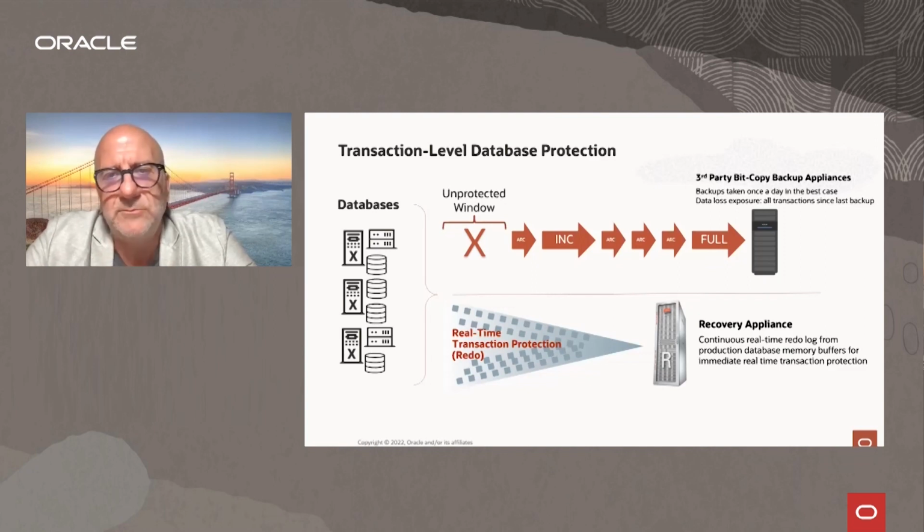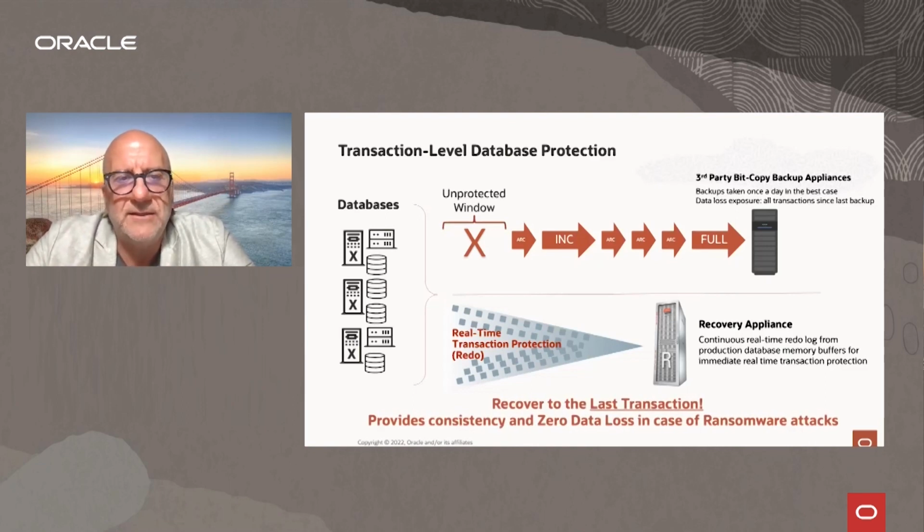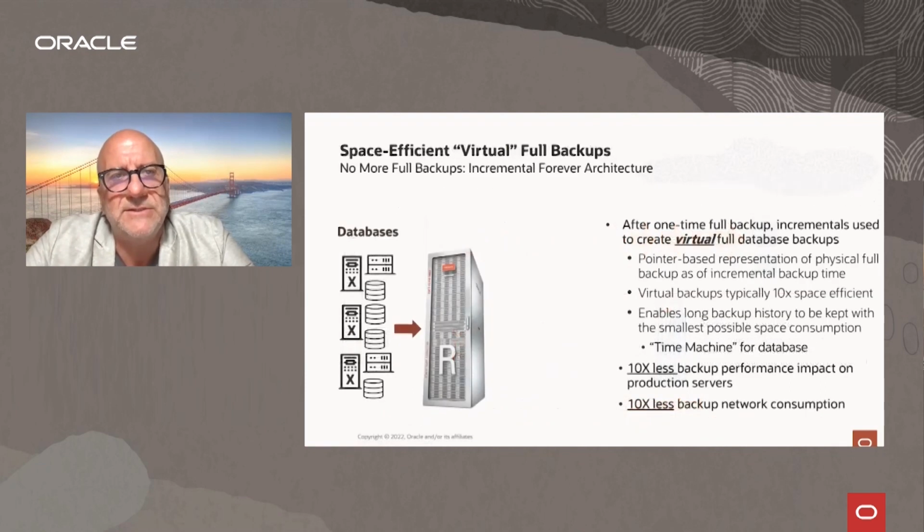This is also important when you have multiple databases, because if you have multiple databases, you want them to be kind of synchronized, right? You want to be able to recover all of them to the same point in time. And if you have different archive log backup policies on different databases, you may end up losing even more time than what you have, just because for one of the databases you can't recover to exactly the same time as another one. So you have to go back a little more. With the recovery appliance, as I was saying, you can really go to the last transaction. So you have a total consistency across your whole database fleet, and it can recover really at the same time.